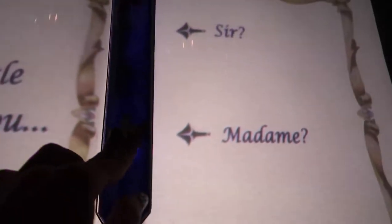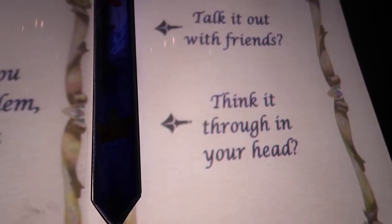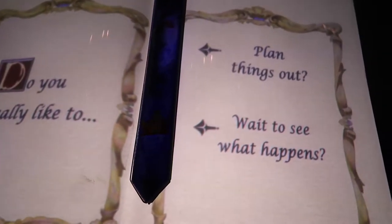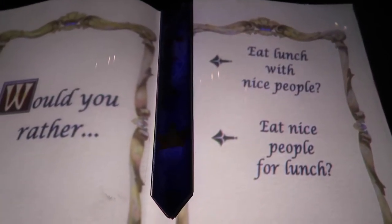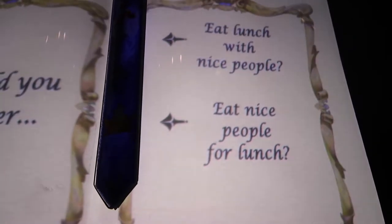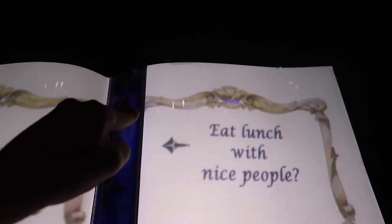But first, we must learn a little bit about the wonderful personality that is you, sir or madame. I'm a madame. When you have a problem, would you rather talk it out with friends or think it through in your head? Talk it out. Do you see yourself as more sensible or more imaginative? More imaginative. Are you ruled more by your passionate heart or your logical head? Passionate heart. Do you usually like to plan things out, or wait to see what happens? Wait to see what happens. Would you rather eat lunch with nice people, or eat nice people for lunch? Eat lunch with nice people.